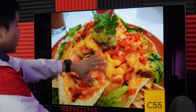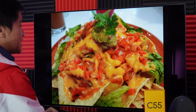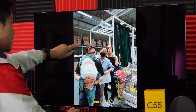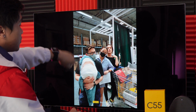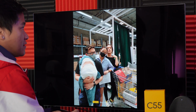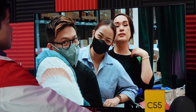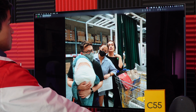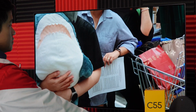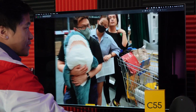Here, more of a tight shot. Makikita nyo dito yung more on the focus, pero overall, itong nachos na to, maganda yung details. More photos lang for actual photos. Kita nyo here, subject photo, really good, pero yung background, since madilim sa IKEA, doon lang siya medyo dumadapa. Pero pagdating pa rin sa details, okay, yung bag dito, makikita nyo. Right here, okay siya. So overall, it's very acceptable dito.